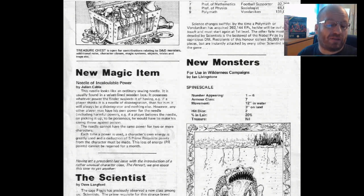The needle cannot have the same power for two or more characters. Okay. It's a bit of a pain to run. Each time a power is used, a character's own energy is greatly used, and a deduction of five prime requisite points from the character must be made. This loss of energy, PR points, cannot be regained for a month. So you lose 5 points off your prime requisite for using it. Ouch. For a month. Ouch.